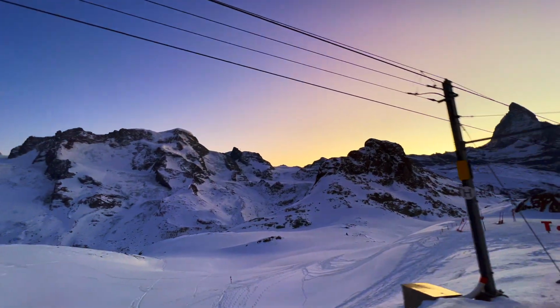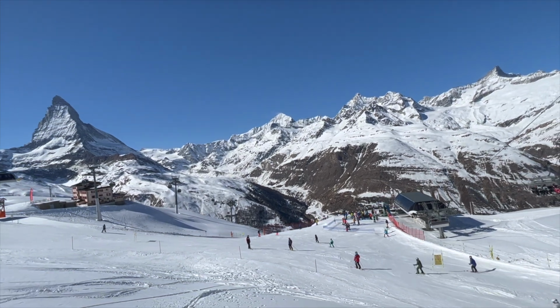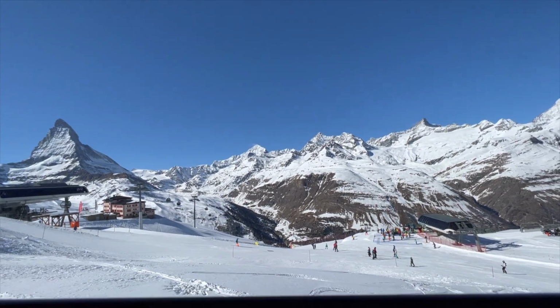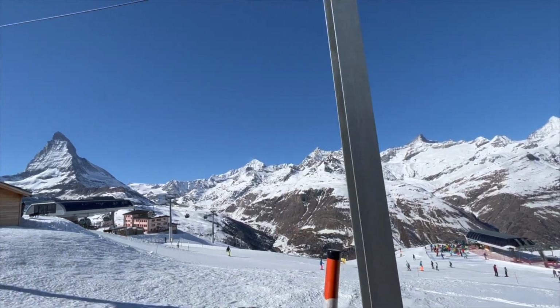Zermatt is a popular destination for skiing and snowboarding with over 360 kilometers of slopes and pistes. The town is also known for its excellent hiking and mountain biking trails with options for all levels of experience.